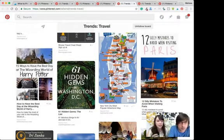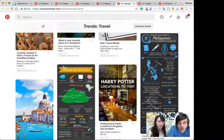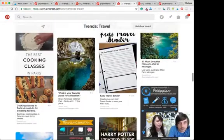Lots of kid stuff and lots of family travel. Niche specific. People that are looking for a Harry Potter type of vacation are going to be able to find this really easily because those keywords are right up top. And also best cooking classes in Paris. That sounds like a great thing. If you are someone that's really into cooking and wants to go learn from the best pastry chefs in France, that would be a pin that you would look for.